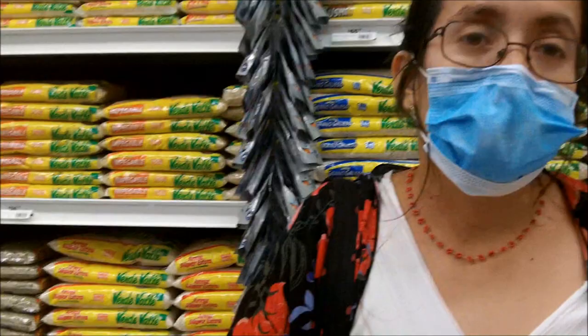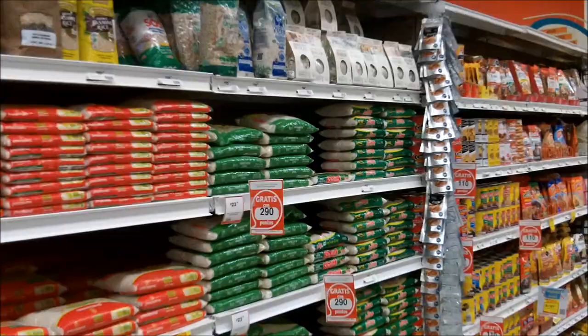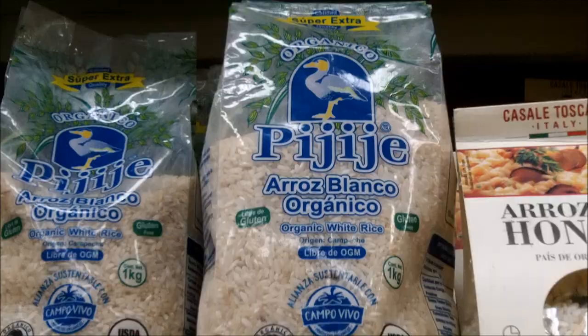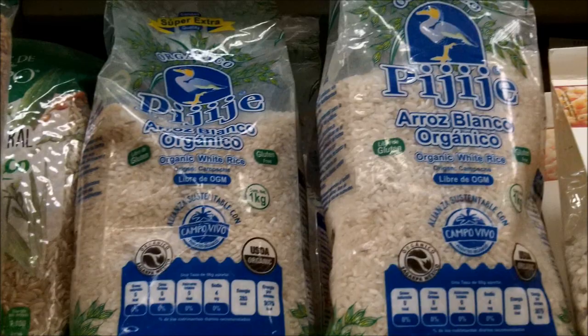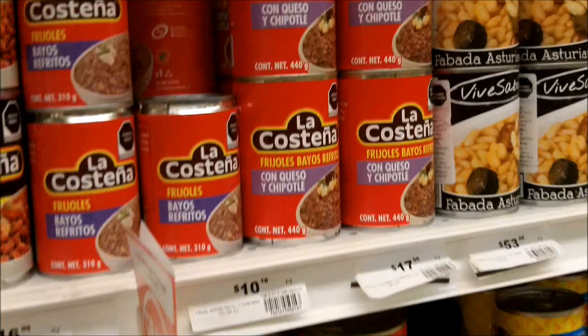And there is the section of rice. I love to make rice, and we have many varieties here. Many, many varieties of rice. For example, this red one is the cheaper one, and this is the most expensive one that is like organic and some fashion rice that has many weird things, fungus or whatever.